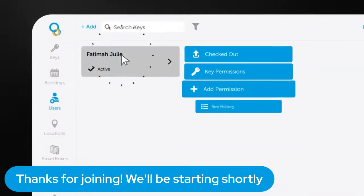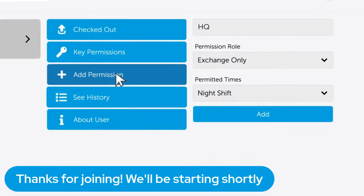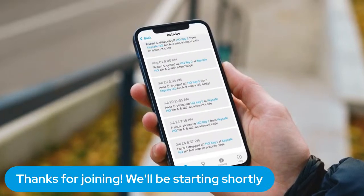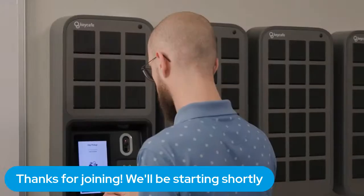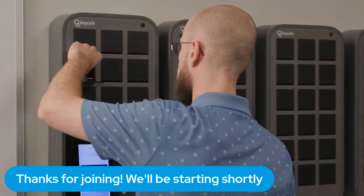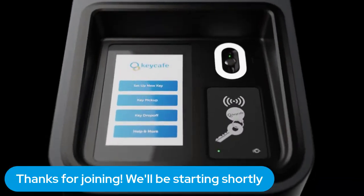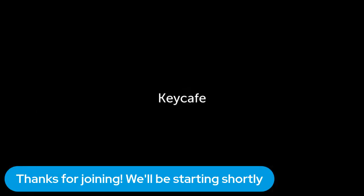Granular permission controls and user authentication options let you choose who a key can be accessed by and when. And with real-time notifications and detailed access logs, you'll never have to play the guessing game again. Save time, improve security, and run your business with peace of mind. With Keycafe, managing your business's keys has never been easier. Keycafe, transforming key management.